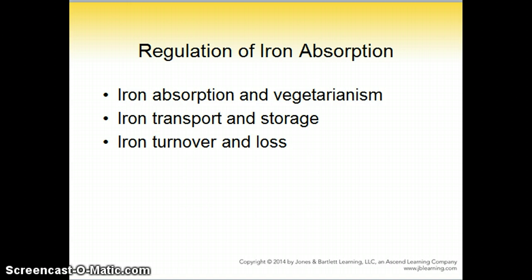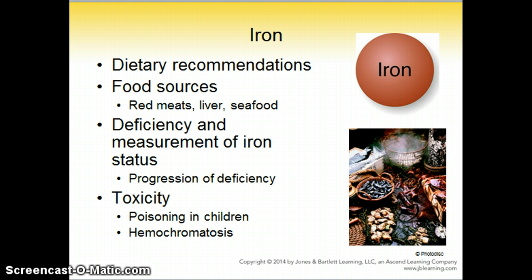To increase iron absorption, you would consume that with a vitamin C-rich food like an orange or grapefruit or any citrus. When we look at the dietary recommendations, as I said, red meats, liver, and seafood are very rich in iron. And toxicity can be a concern. Children that take Flintstones vitamins and have an overdose of iron, that can become a big concern.